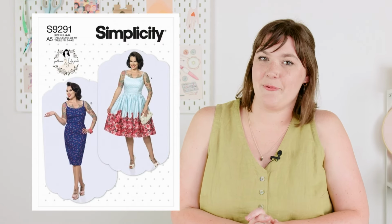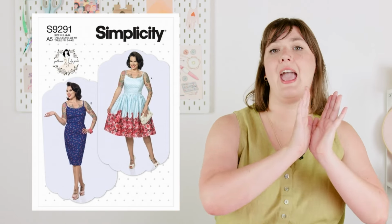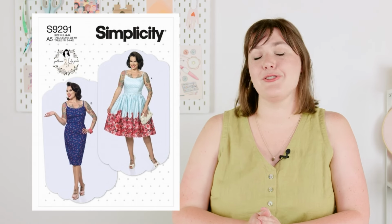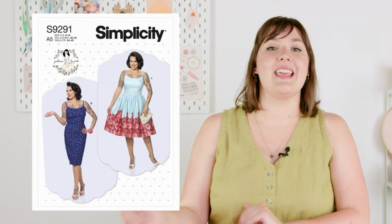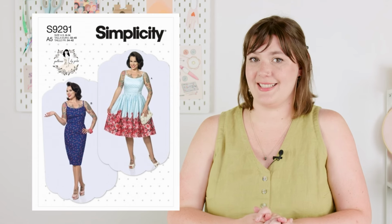Simplicity 9291 comes in sizes 6 to 22. The sizing is spread across two envelopes. So the A5 envelope is sizes 6 to 14, which is for hips measuring 32.5 to 38 inches. The E5 envelope contains sizes 14 to 22, which is for hips 38 to 46 inches.